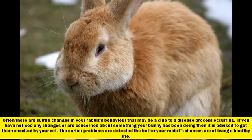Often there are subtle changes in your rabbit's behavior that may be a clue to a disease process occurring. If you have noticed any changes or are concerned about something your bunny has been doing, then it is advised to get them checked by your vet. The earlier problems are detected, the better your rabbit's chances are of living a healthy life.